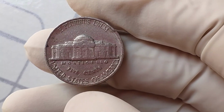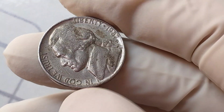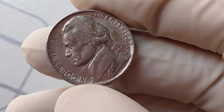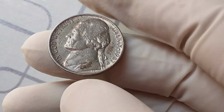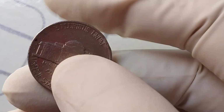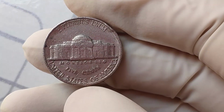That's right. This rare Jefferson nickel isn't just a collectible, it's currently valued at an incredible $16 million. Yes, you heard that right. $16 million for a single nickel. Today, we're going to explore everything about this coin, its history, rarity, unique features, why it's so valuable, and what makes it a dream for collectors and investors alike. By the end of this video, you'll know exactly what to look for and why this coin is one of the most legendary pieces in numismatic history.